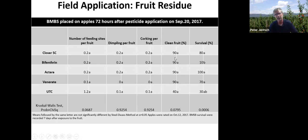And with regards to clean fruit, we had, again, no statistical differences, but with the numerics in the field applications, we did see 90% clean fruit across all treatments compared to 40% in the untreated controls, with relatively high levels of survival, surprisingly, with Actara after that amount of time. So we were fairly encouraged with this data, given the fact that Venerate in the field, in both topically treated insects and in residual, did provide a level of feeding cessation that was really quite encouraging.